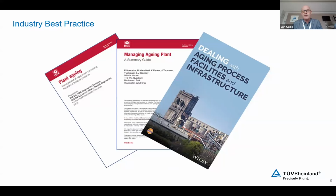The book on the right is a US publication from the Center for Chemical Process Safety, which deals with aging process facilities and infrastructure. It's a relatively thin book, and it's mostly a checklist-driven approach. You've got to pay for that. So in my view, there's much more useful information in the UK HSE documents, and they're free to download as well. So there are no design standards for aging plant. So there's no APIs.